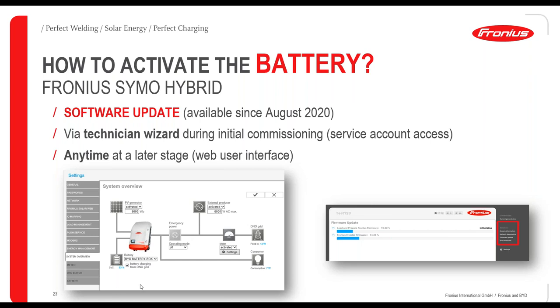So you see it here, a screenshot where you have to also add the battery again. You see it when the SOC value appears. That means then the inverter detected the battery and you can just connect it and do the settings. So principally, this is done via the initial commissioning process. But of course, you can do it anytime at the later stage. Just connect to the inverter and change the settings, and then this is done correctly.